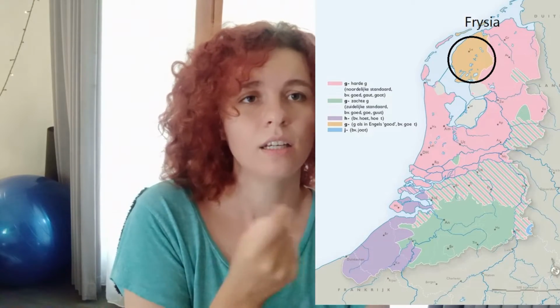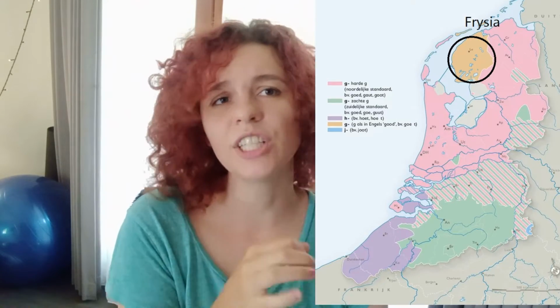There's also a few other areas that are marked on the map. There's Frisia. Just to let you know, Frisia has its own language, so we're not going to look at this. Let's just keep it to soft and harsh G for now. So in the end, does it matter which G you use? The answer is no. It really doesn't matter. It's not like you move to Amsterdam or Groningen and you're suddenly like, okay, now I'm going to have to use the harsh G because otherwise people don't understand me. That's not true at all. People will still understand you.